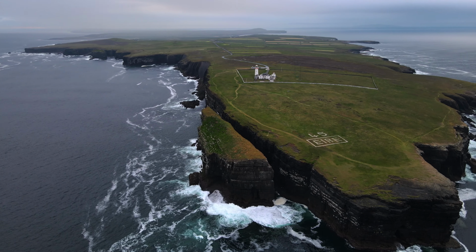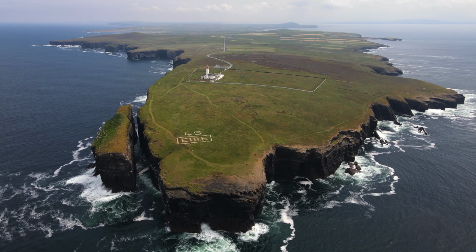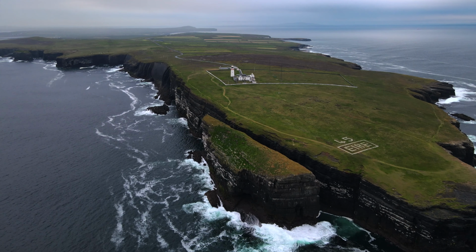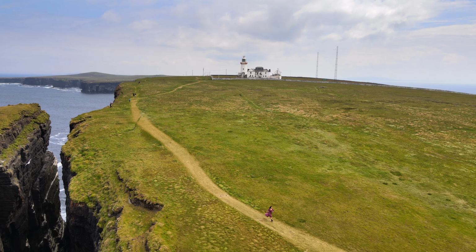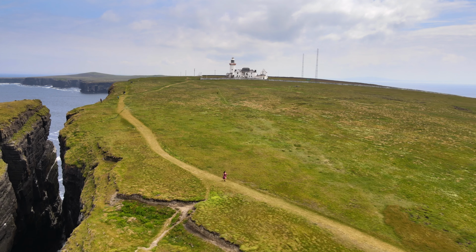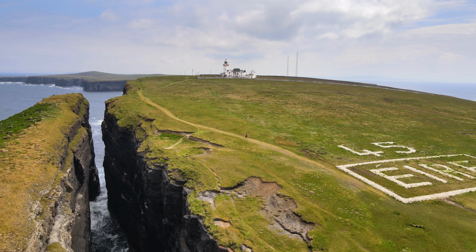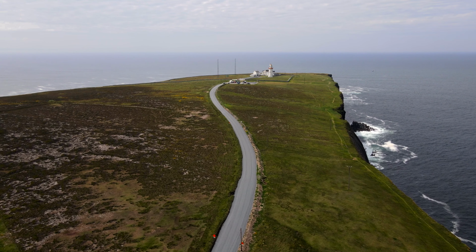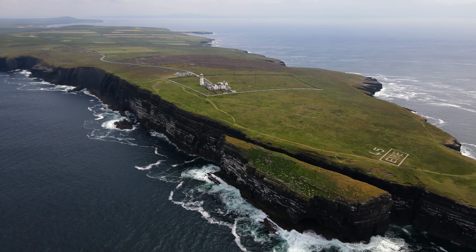Loop Head Lighthouse is one of the 70 lighthouses operated by the Commissioners of Irish Lights around the coast of Ireland and plays a vital role in maritime safety. A trip out to the lighthouse offers views across to Kerry Head and Dingle, and up to the Cliffs of Moher to the north.